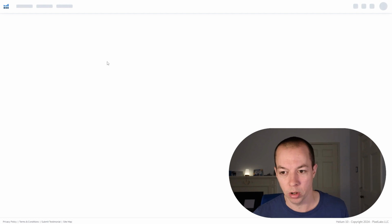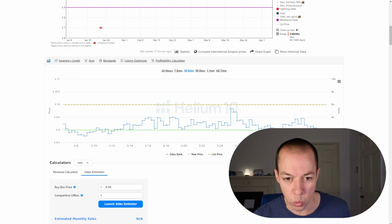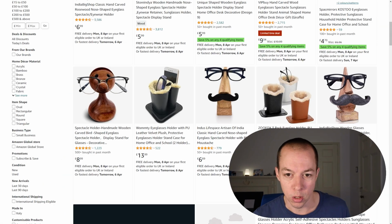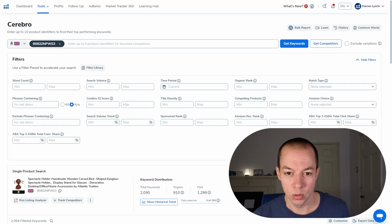We're going to take this individual product through and try to figure out where the sales are coming from, because we know the search volume for spectacle holder. If we go back a second, the search volume for spectacle holder or glasses holder wasn't high enough to justify the 600 sales that we're seeing per month.